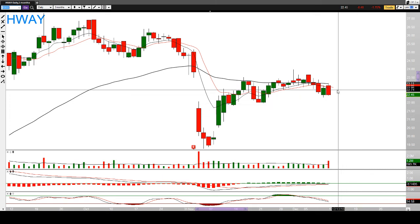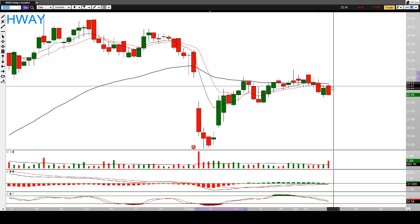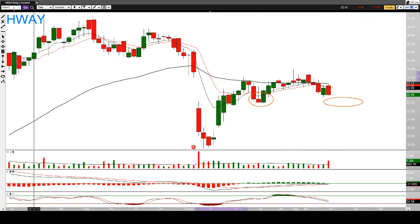I think if we get a push back up to about $22.75, you can take it on the short. Obviously, risk the downtrend or risk the wick from the day before. And I would like to see if the chart can come down here, break this immediate area of support, and then come somewhere closer down to about 21 bucks.